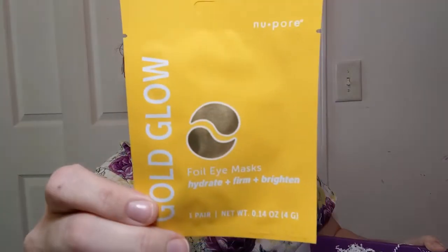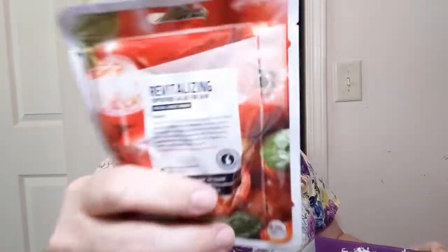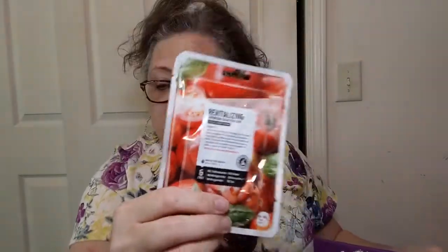Gold Glow Foil Eye Masks. I guess they're all about the eye in this part of it. It shows you how to put them on and stuff. Very cool. Revitalizing Superfood Salad for Skin Facial Sheet Mask. And this one is the tomato one. I've never thought of putting tomatoes on my face. But hey, somebody said it was a good idea.